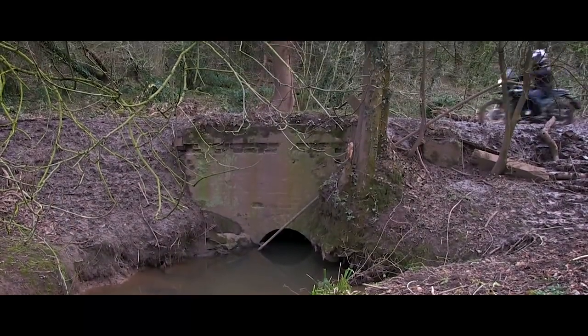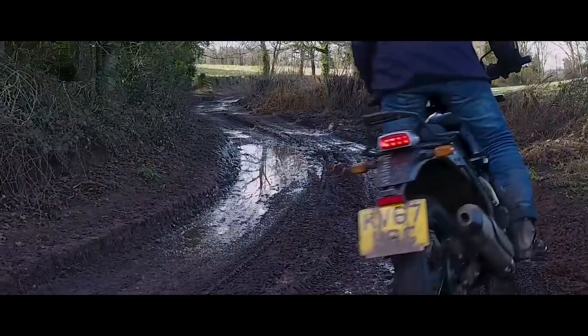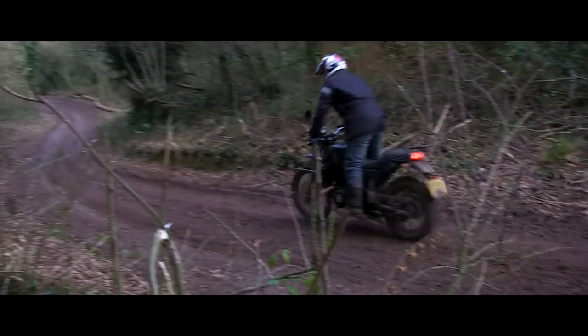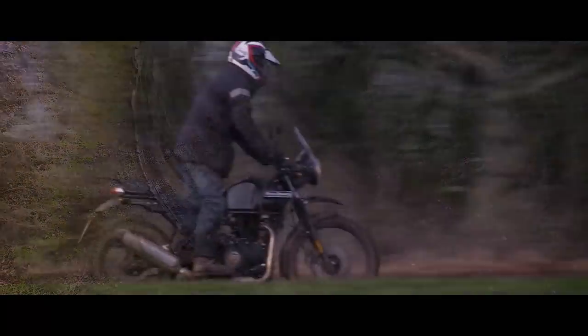First and foremost, how that translates into the way it rides: the weight. It's about 190 kilos wet at curb weight, which is quite heavy, and that's always going to blunt its trail and off-road ability. If we were to view this bike solely as a trail bike, it'd probably fall down a little bit compared to a CRF250L, which is 40 kilos lighter. As it is, what you've got is quite a nice package.